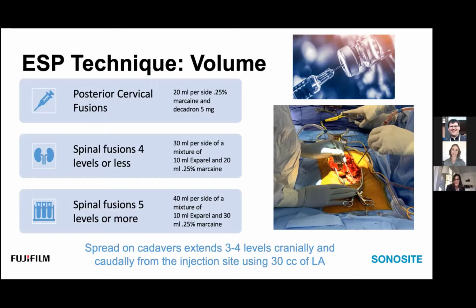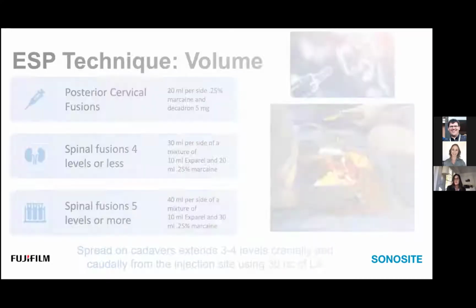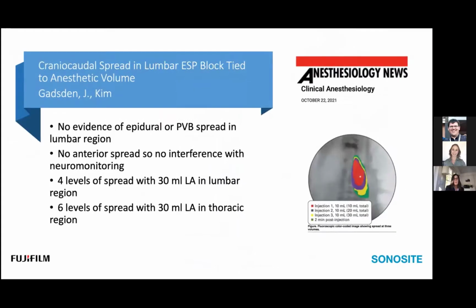There are studies on cadavers that show that you get 3 to 4 levels cranially and caudally with an injection site of 30 cc's of local anesthetic. But more recently, just published in Anesthesiology News by Jeff Gadsden of Duke, was a review of craniocaudal spread in lumbar ESP blocks, looking at where the spread goes based on anesthetic volume on cadavers. In this image on the right, the red represents 10 mLs of local anesthetic injected. The purple is 20 mLs, and the yellow is 30 mLs.